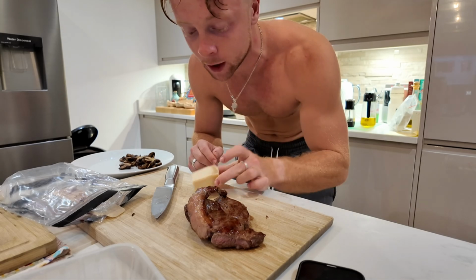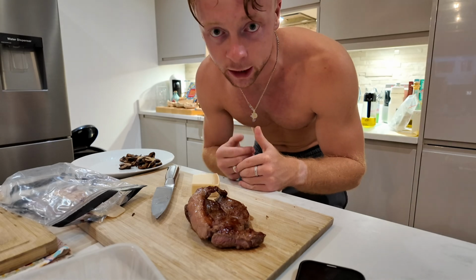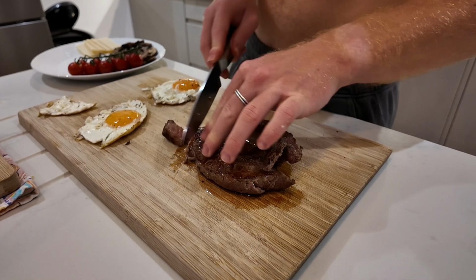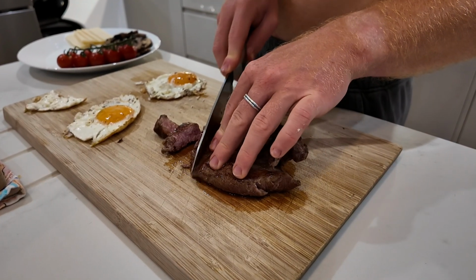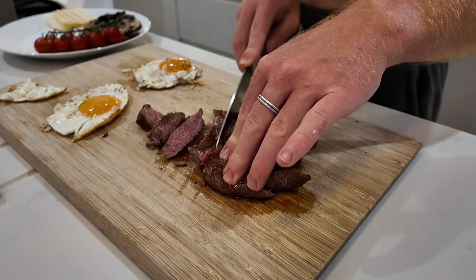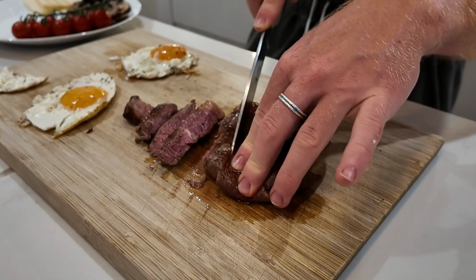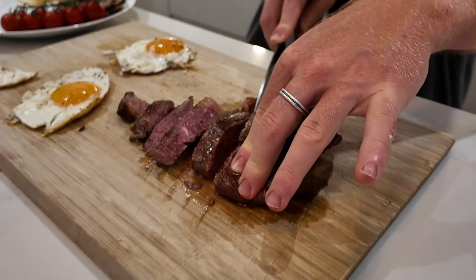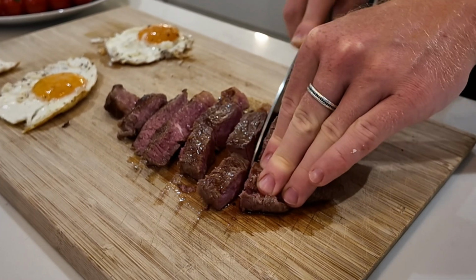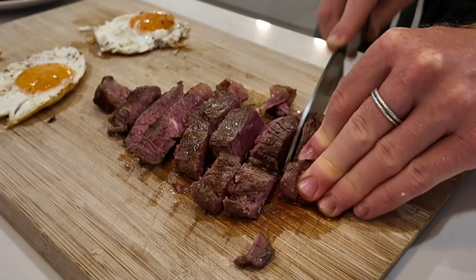I've also got a nice little chunk of Parmesan cheese that'll grate over everything, so yeah, it's all good, whole foods, protein is flowing, I'm loving this. Oh, look at that. We are talking. You're in business.